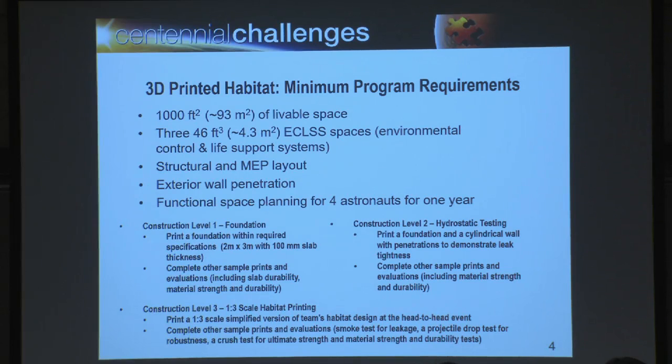And so again, they can design that virtually, but we also wanted to move them forward in the construction process. So they can leverage the materials that were developed in the previous phase, and they're going to need to scale up their printers to a larger size. And we also noticed that there was a lot of physical interaction with the printers at the last competition. And so we're really pushing the autonomy angle forward. There are a lot of points available in this competition if the teams can basically push go on their printer and have a completed habitat at the end.